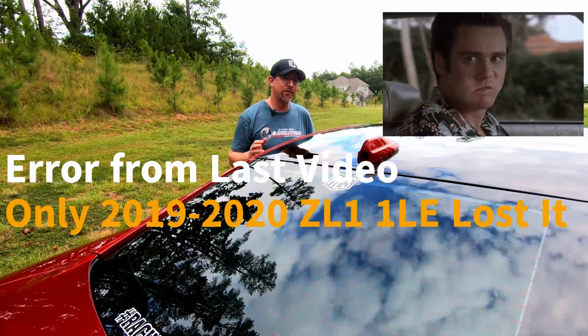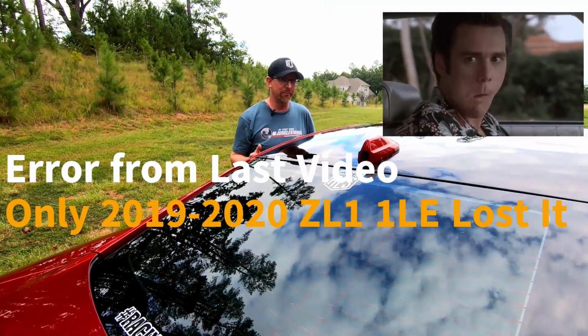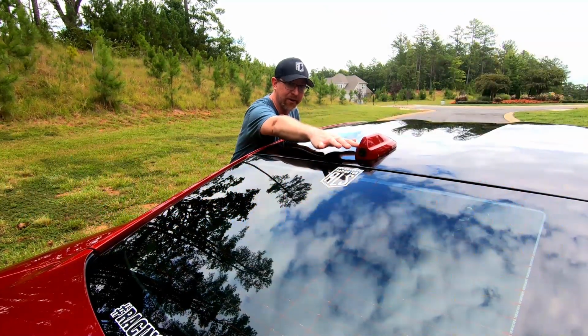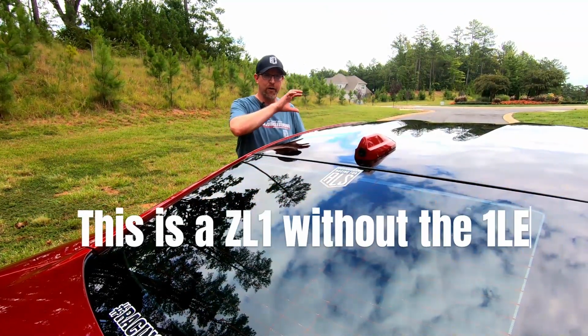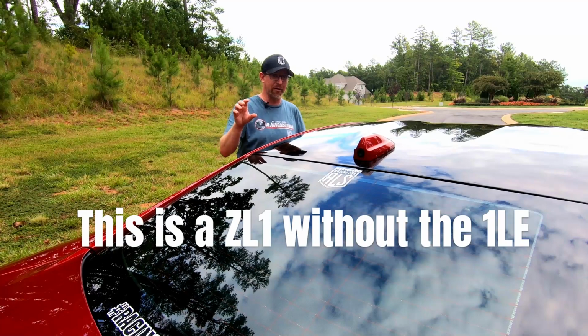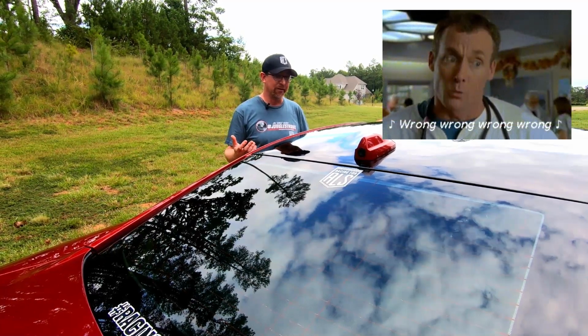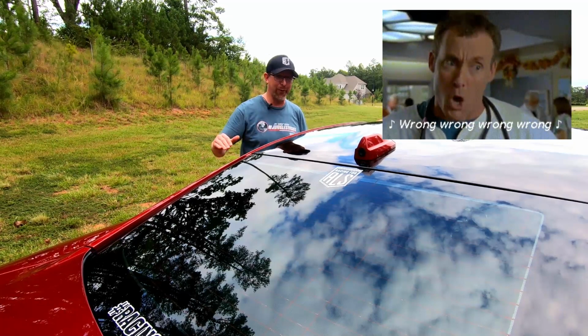So one other option that's removed when you go to the 1LE package, you can see here there's a camera in the XM radio fin here. That is for the rear mirror camera that's available on a lot of Chevrolet options. That is removed when you go to the 1LE package because the spoiler will be blocking the view. You can see the full video in the card above.